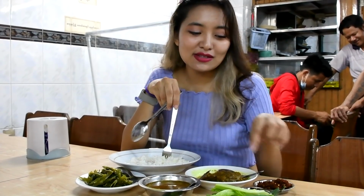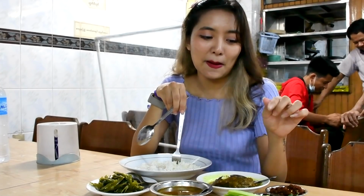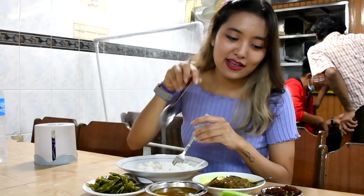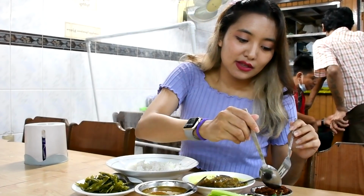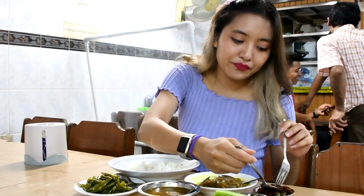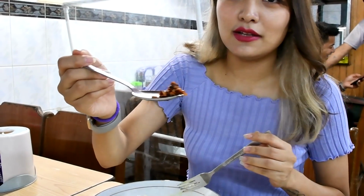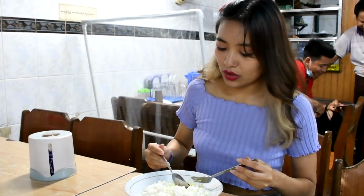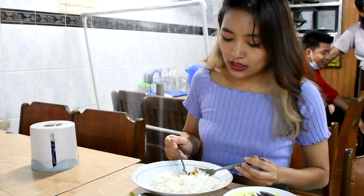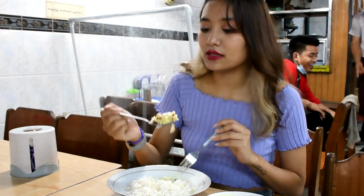I thought it was the fish paste, fried fish paste, but it was the fried chili. They just take out all the chili, the inside of the chili, and then they just fry it. This is the fish sauce fried. It's a little bit weird, but it's fried. They fry the fish sauce together with the chili, garlic, and all the spices, and it smells really good, and also tastes really good with rice.